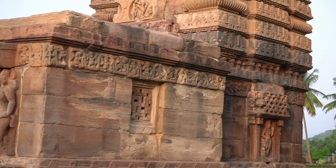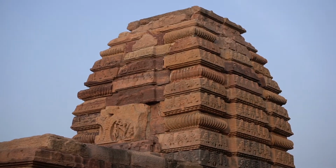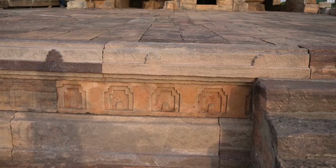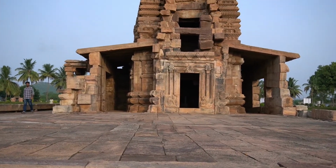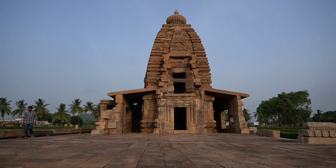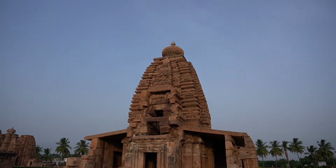This is a small but elegant North Indian Nagara style temple of Jambulingeshwara, built around 1600 years ago. This is Galaganatha temple. It had a very big Sabhagraha. Only the platform remains, and also a passage for Pradakshina. It was also built around 1600 years ago.